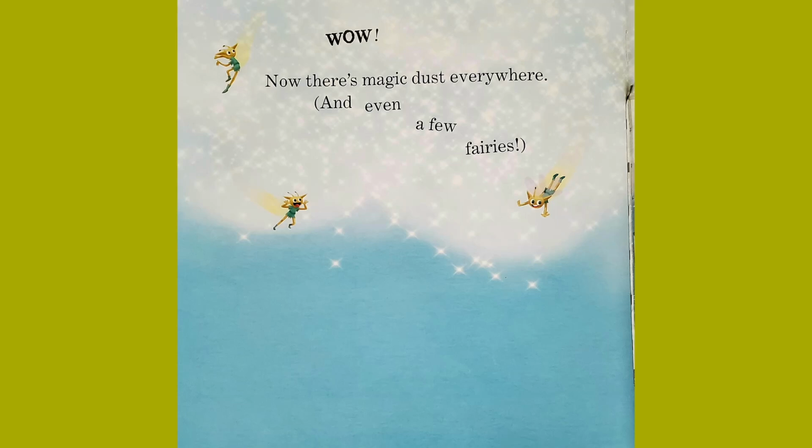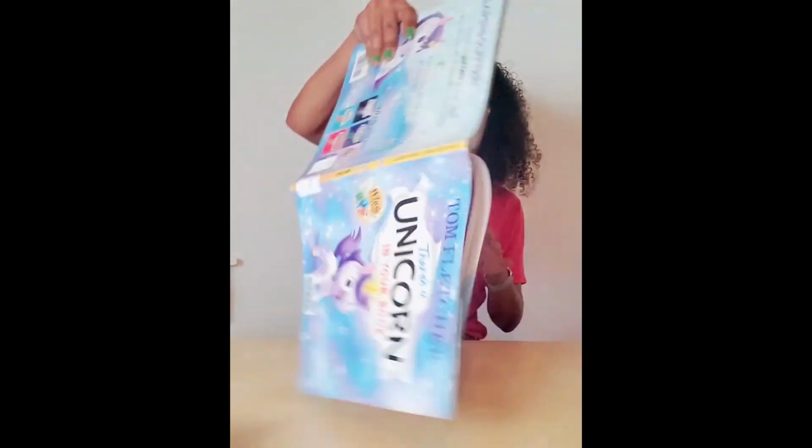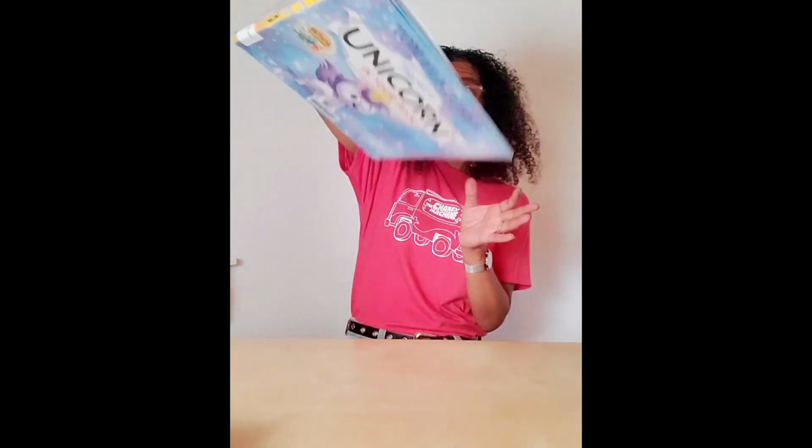Wow, now there's magic dust everywhere, and even a few fairies. Did it work? Has the worry gremlin gone? Swish your book to swish the dust away. You swish the book. You can do this with any book. You swish the book. Okay, see if that worked. The worry gremlin is gone.